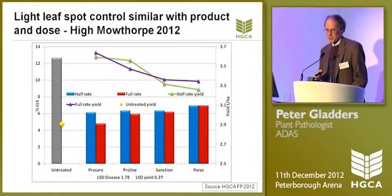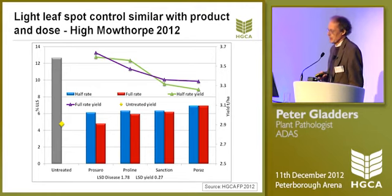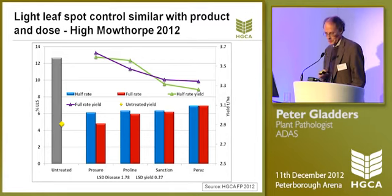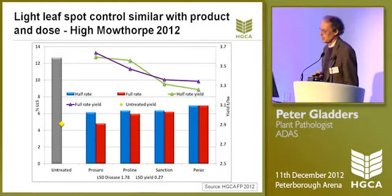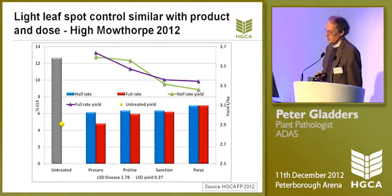We go on another year to 2012. A little bit more disease last year, perhaps a rather more active epidemic in the spring. But again, a similar story. We can just about get a difference out of these different treatments with Prosaro at one end and Poras at the other. But it's really a disappointing level of disease control here, I think. And that's really probably a reflection of what you're seeing out in commercial crops. Yield-wise, okay, we've got rather more out of the Prosaro end than the Poras end, but nothing really to choose between the two dose rates.